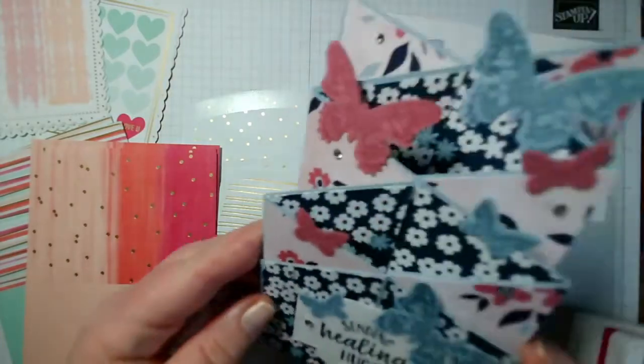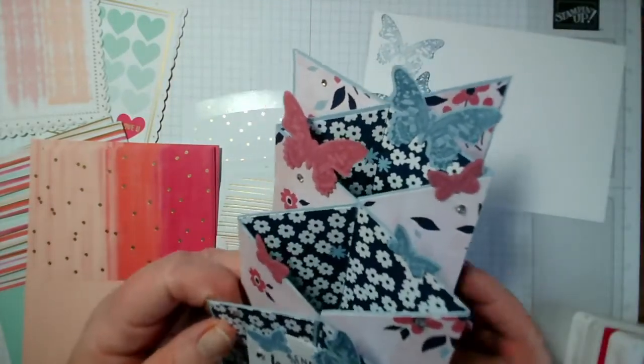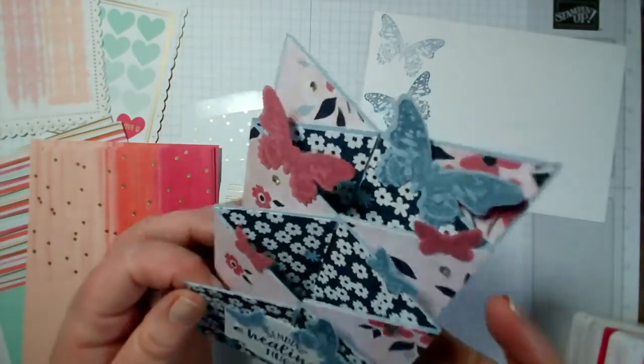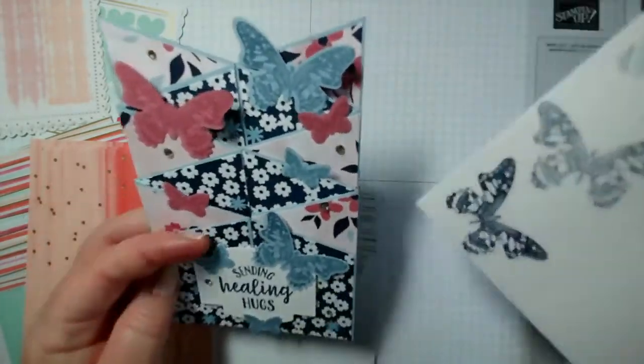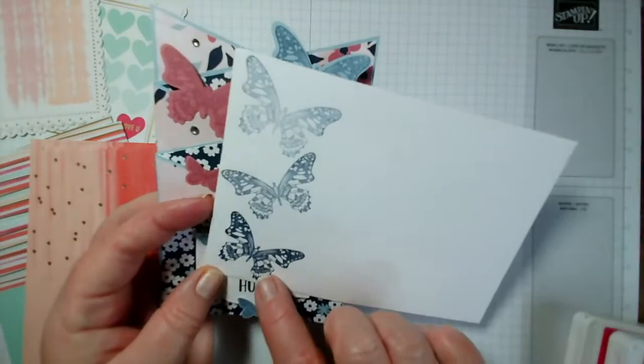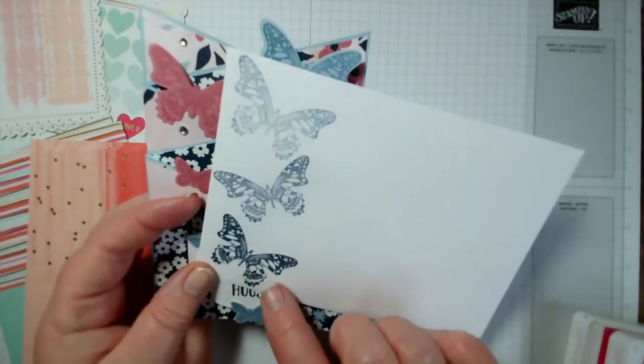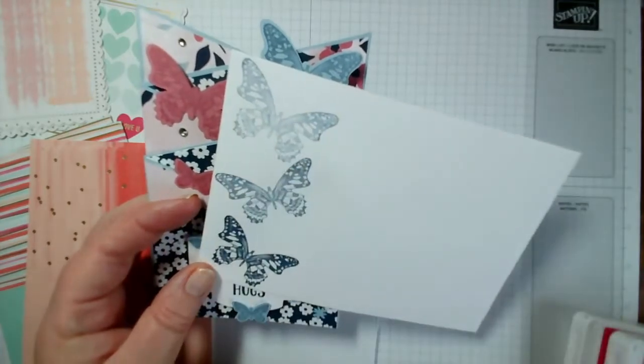Yes, I'm guessing butterflies or flowers, or, you know, anything really. Animals, you could have chickens going up it, couldn't you? You could have almost anything. But I do love this stamp, and I've forgotten how nice it was. This is stamped in Night of Navy and then just stamped off.